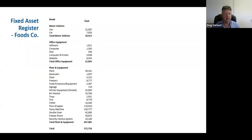All right, so we have the fixed asset register here. On the left, the first column, we've got the list of all our assets broken into different categories, and we have the cost, what we paid for those items initially. Now the cost is recorded excluding GST. The reason is, say we paid $25,000 for the van, when we filed our GST return the IRD gave us back that GST, so the actual cost to the business is the exclusive amount.